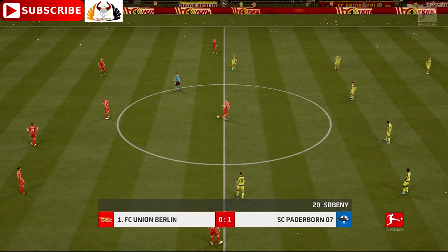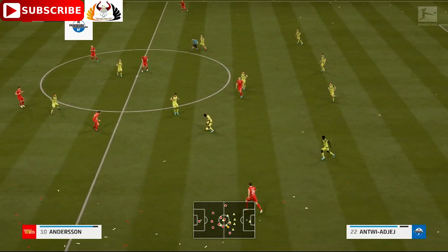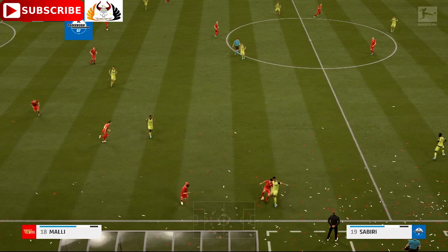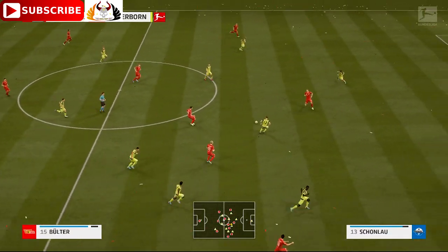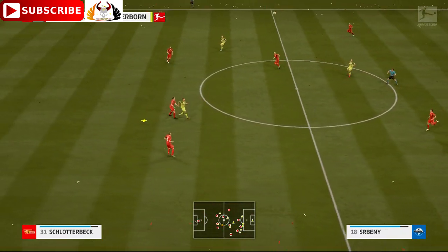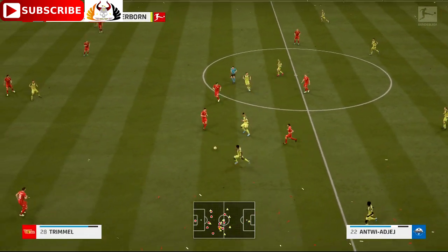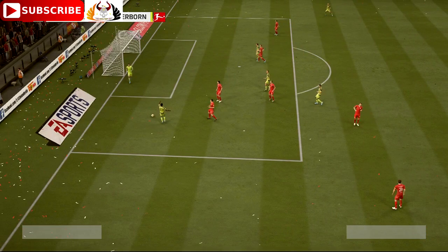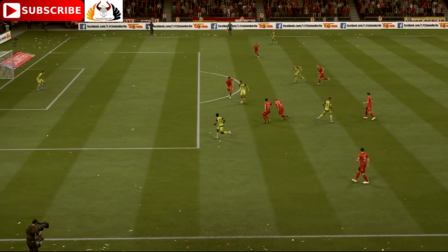So the match has restarted, 1-0 here. Just not looking confident in possession. Anderson. Anderson. A very good tackle. Antwi Ajay. Real danger. It's opening up for them. Oh, this might pay dividends. Well, they would have been in a decent position there, but offside. Oh, what a wasted opportunity that is.